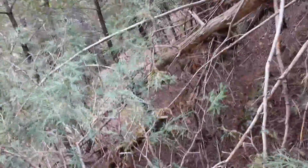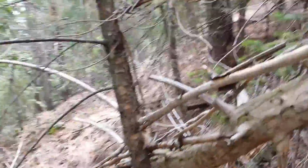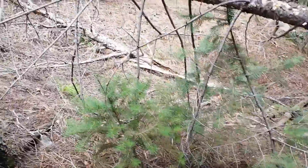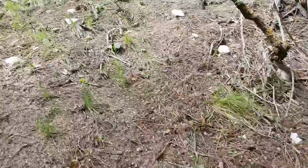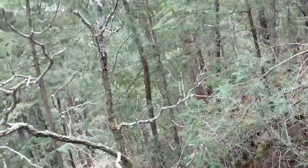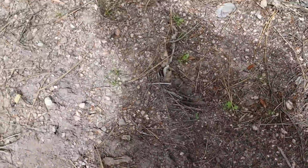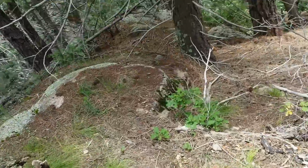I hate that when that happens too, because, see, I can't get through here without making a ton of noise. I hate to have to go down and around or up. It's just too tough. I think what I'll do is I'll go down and around. I want to see what that was.